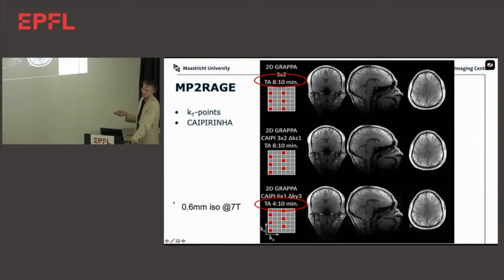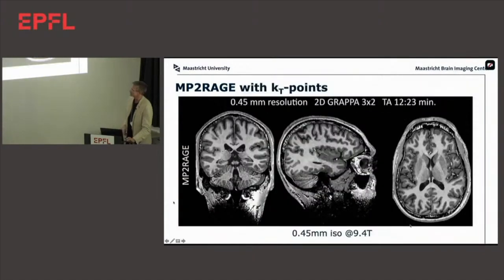You can actually go double as fast if you just sample slightly differently. Effective resolution is the same. Acceleration is also effectively the same, but you go twice as fast, just by making your readout a bit longer. Very nice. Other example here, pushing a little bit further, it's a 9.4 Tesla.